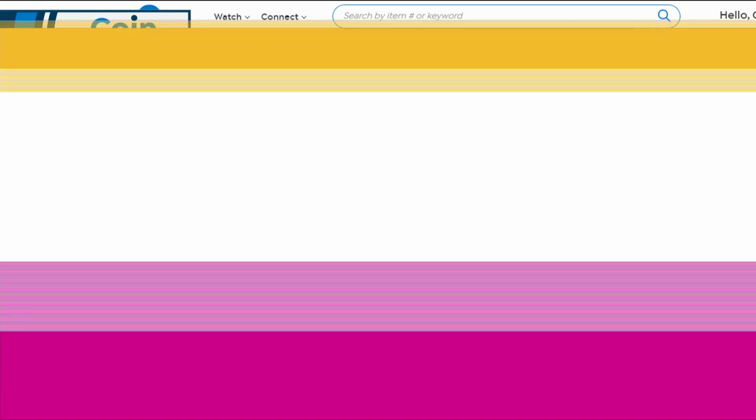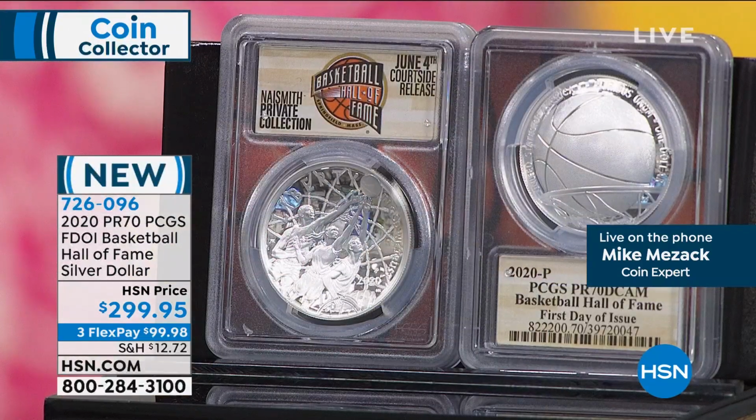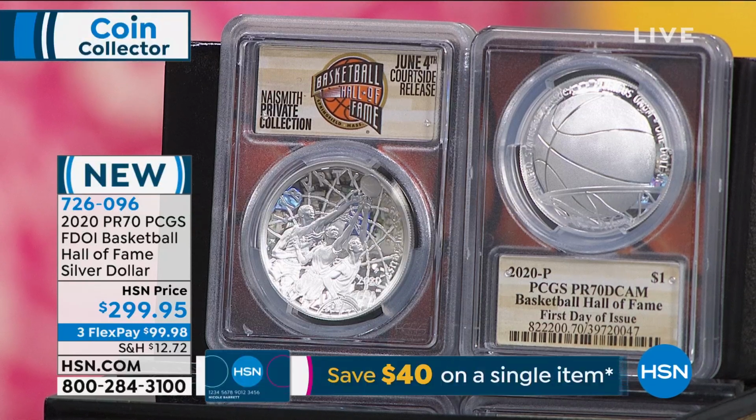Keep shopping. We've got a jam-packed show. We've got something exciting, brand new, and I mentioned if you love basketball, you're like, what are you talking about? Well, take a look. This is a brand new coin, 2020. PR70, which means it's in perfect condition. PCGS, which is the grading company. First day of issue, Basketball Hall of Fame silver dollar for $299.95.